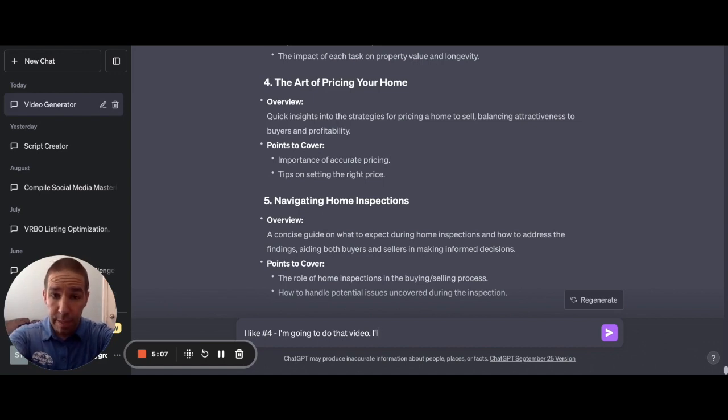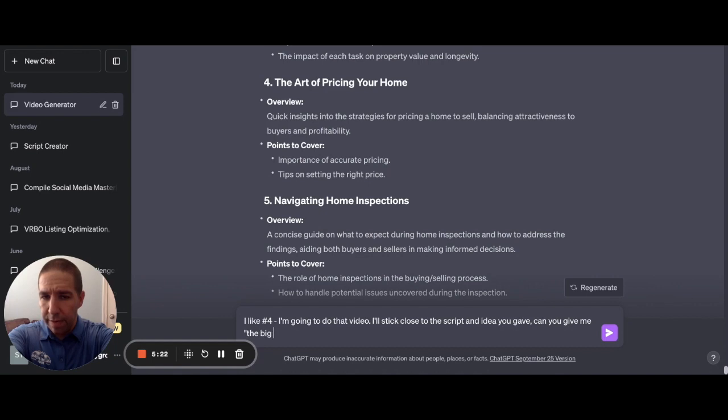I'll stick close to the script and idea you gave. Can you give me the big 4 for that? And it goes, okay. So number 4, the art of pricing your home.